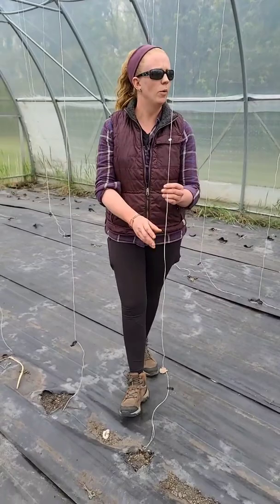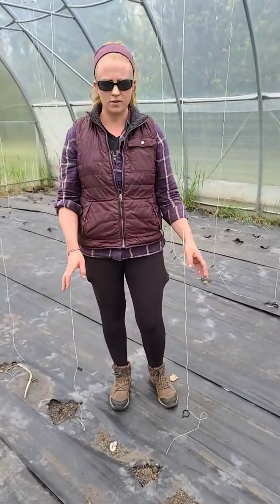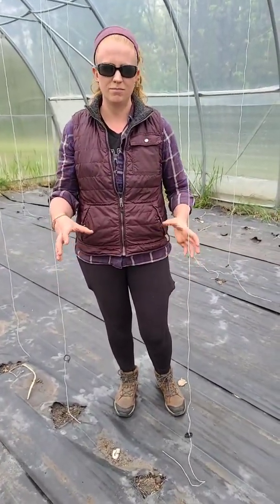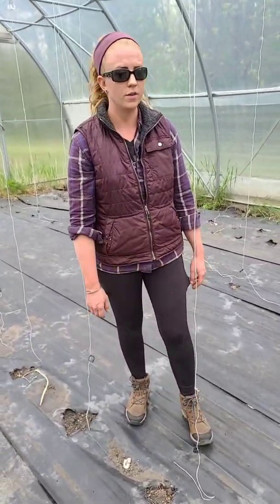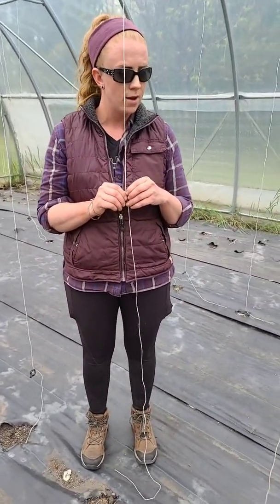Yeah, a lot of people wonder what the difference between a high tunnel and a greenhouse is. This uses no electricity, it's just the sun. Typically in a greenhouse you're going to be growing in pots or something of that nature. In a high tunnel normally you'd be growing right in the ground here. So your soil health is important. It's important to take good care of your soil.